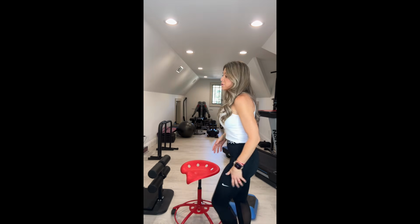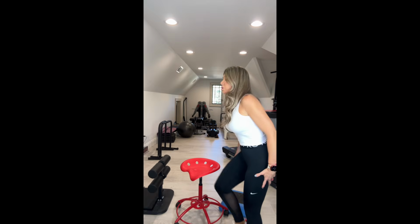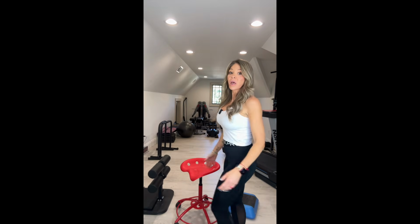I use mine in the morning and at night when I'm just getting ready for the day and winding down at night. For glutes as well, you can do the same that we kind of did for hamstrings. Bring your legs up, touch your toes, keep your legs bent if you can't, have your legs straight.